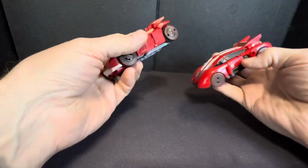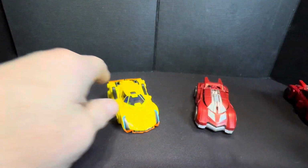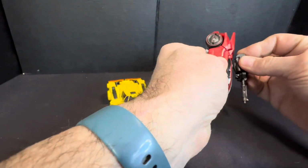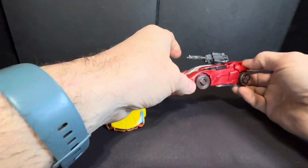But yeah, I like them. Now, these guys, they have weapons. This guy has his, I don't know what they call it in the game. It's been so long since I played that game. And he just kind of tabs in the top here, like all the guns. That actually looks pretty good.